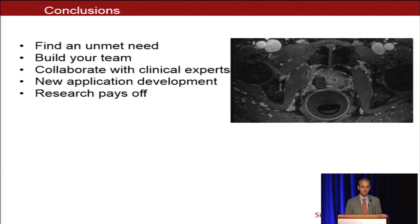So in conclusion: finding an unmet need, building a team, and I can't emphasize enough, collaborating with the clinical experts. I don't have the right answer for new application development, off-label versus the FDA approach. It may be hospital-specific, it may be application-specific. And then to emphasize at the end that research pays off in many ways, both in basic financial terms and in terms of the new application, the new technology that gets added to the application.